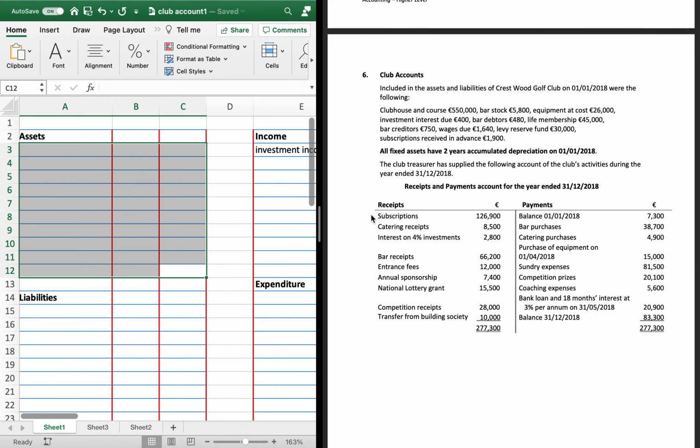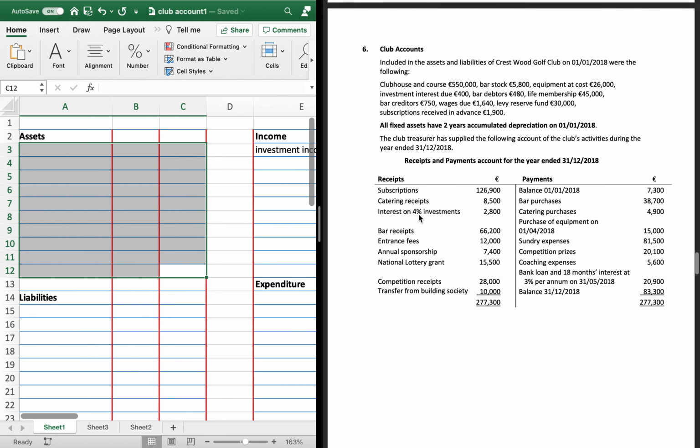All right, so this is the 2019 sole trader, 2019 club account. Now, there's a couple of things in this that were new, sort of for the first time. So we'll just have a look here.